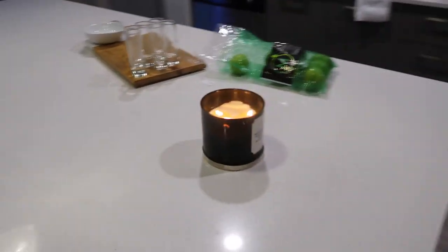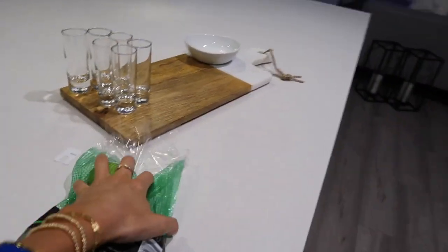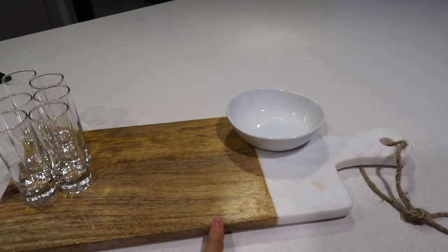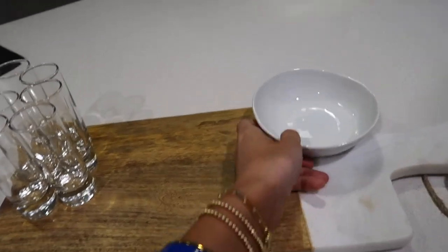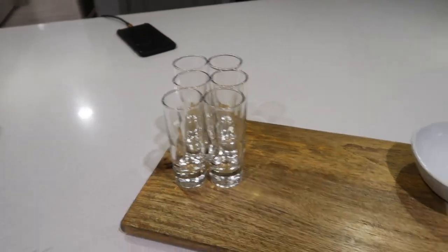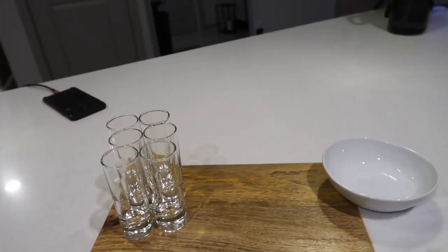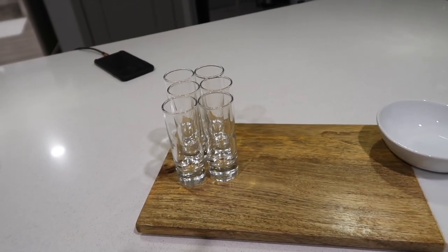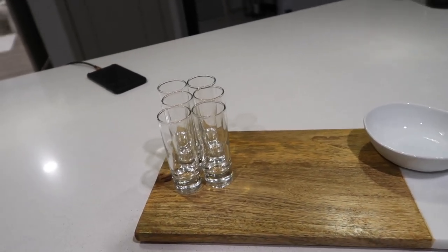I have a candle lit, and I'm gonna cut up some limes because we're gonna take some shots before. I got this cutting board from Target. I'm gonna put some salt in here, and then I just set up our shot glasses. And then Maya is bringing 818 tequila, which is Kendall Jenner's tequila, if you didn't know. And I'm excited to try it.